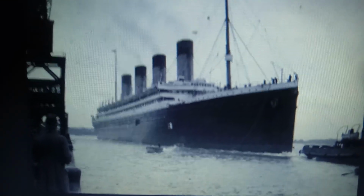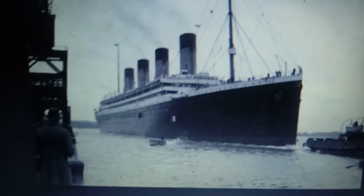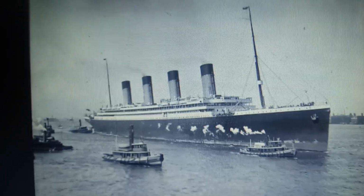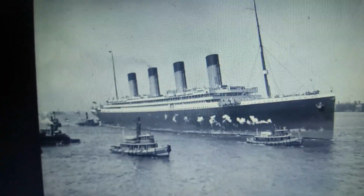However, as I said before, Olympic would overshadow her sister until April 15, 1912. However, I'll get to that later. When Olympic arrived in New York on her maiden voyage, she was considered the biggest ship in the world and probably the most luxurious and safest. And just like her sister, she was deemed unsinkable.